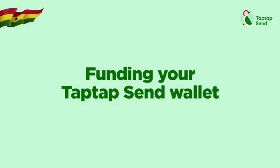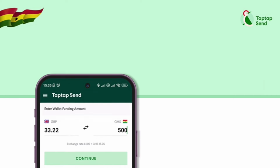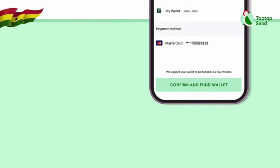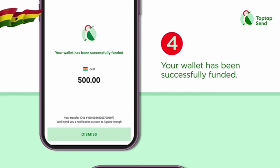Funding wallets on TapTap Send. Step 1. Click on Create Ghana Cedi Wallet below when you open the app. Step 2. Enter amount of your choice in Ghana Cedis. Step 3. Click on the Confirm and Fund Wallet below to confirm. Step 4. Your wallet has been successfully funded.